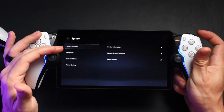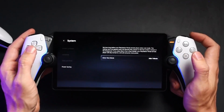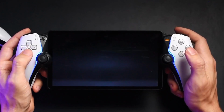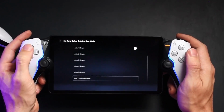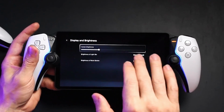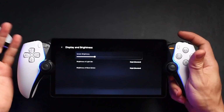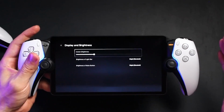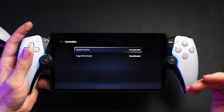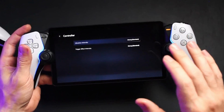In system, you have your option to update your software, change the languages, date and time, and then power saving options, which essentially puts this into rest mode after a certain amount of time. You have options from 30 seconds all the way up to 5 minutes and beyond. Now, when it comes to display brightness, you can change the brightness of not only the screen, but also the little light bars on the side. This is really just mainly to save battery and extend that battery as long as possible. Same thing goes with the mute button. And then the controller itself, you can change the vibration and trigger intensity. And again, this will affect the battery life over the long run.